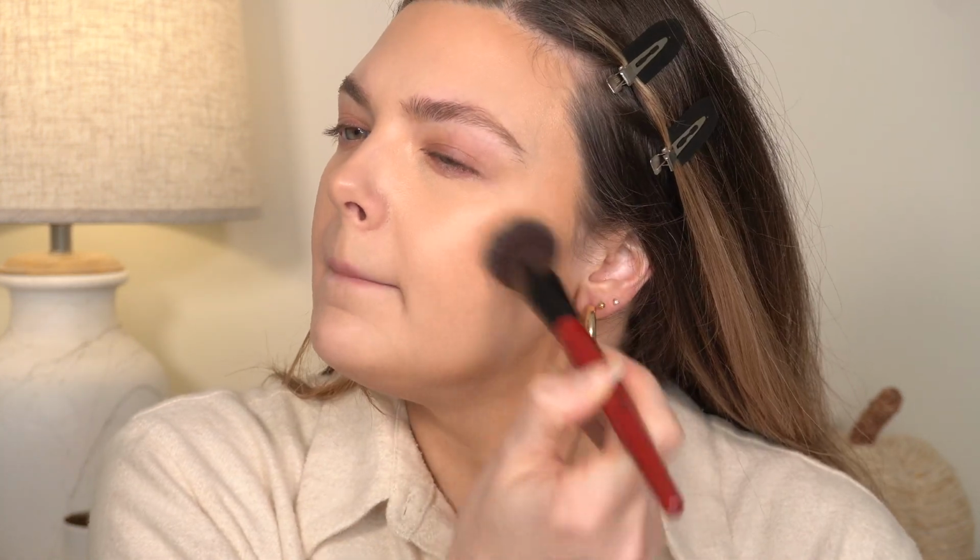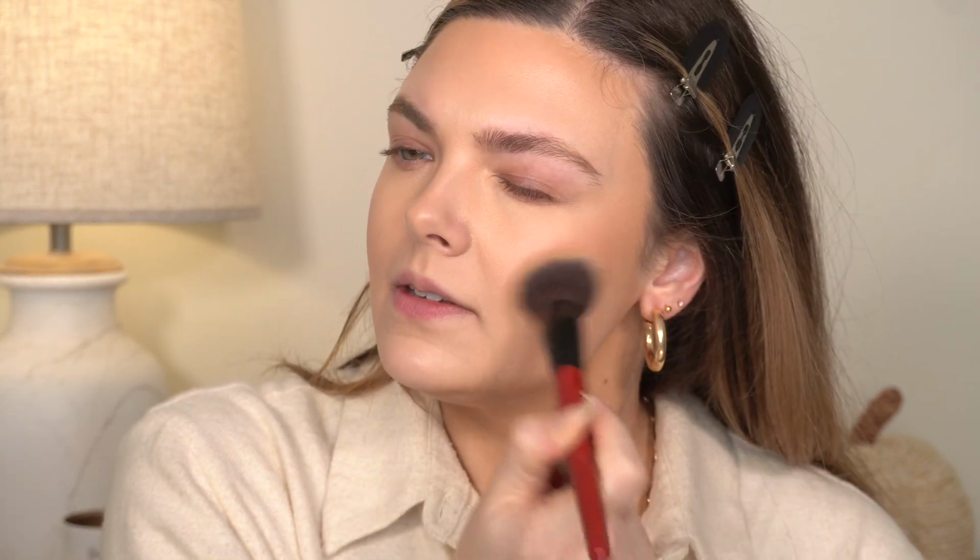I'm not sure if this is super pigmented or not, but I'm just gonna go right over the cream bronzer. That's pretty. I applied the Makeup by Mario cream bronzer today.